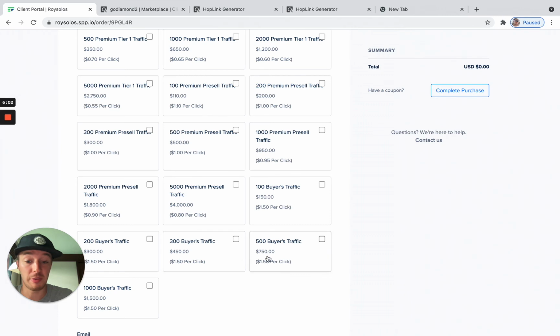So you can go with more. I have people buying 1,000 buyers traffic, which is $1,500, and getting really great results. Or you can go with 500 buyers traffic, which is $750, and you can have more chances of getting those conversions, which is really important if you want to get sales.